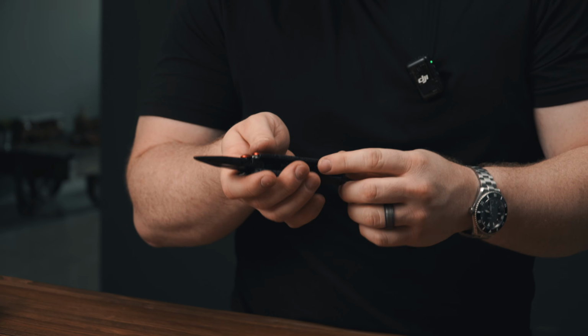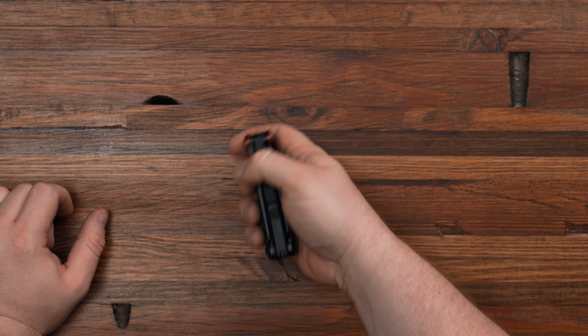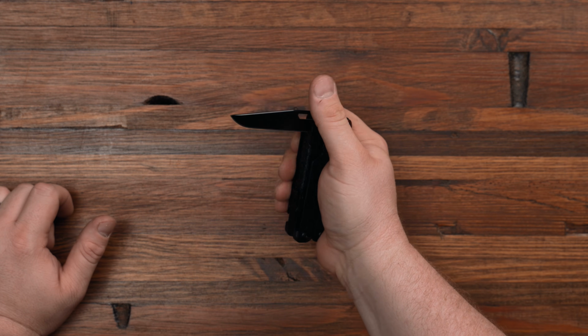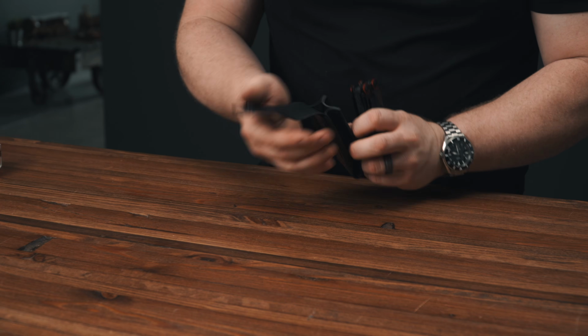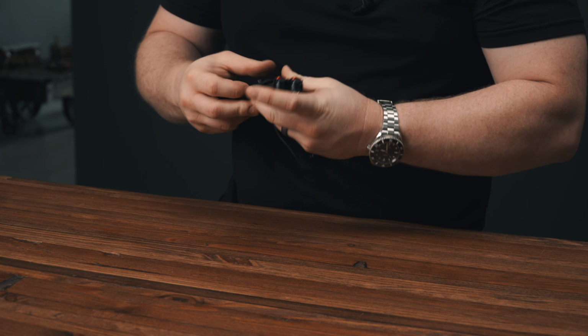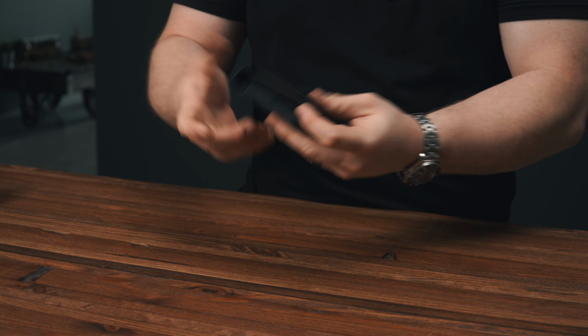But your tool set on the outside is the same as a Wave. You've got a serrated blade, you have a file, you have a saw, and a straight blade. All right, cool, but you don't have an interchangeable bit, you don't have the eyeglass screwdriver, so it is a little bit different, but yeah, I would say this is their take on the Wave for 50-ish bucks, I think.